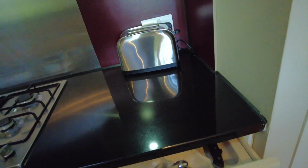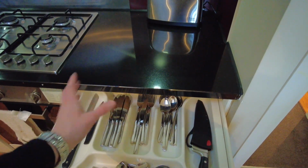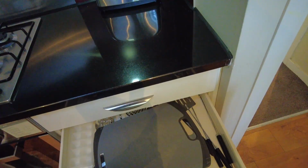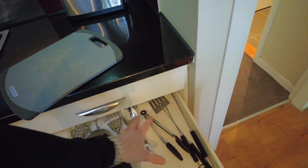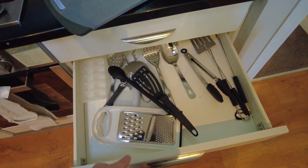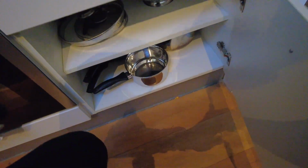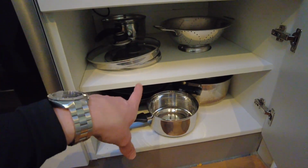Then in here, you've got all your cutlery, so that's all fine. Knives, bottle opener, all your forks and knives and things. You've got chopping board, grater, all of your utensils there as well, which is obviously great. Pizza cutter, so there's lots of things in there. That's a good touch.